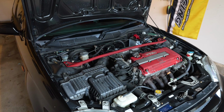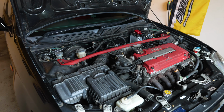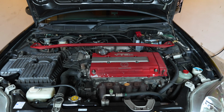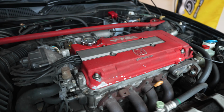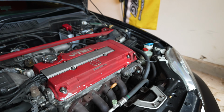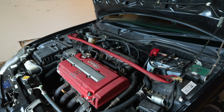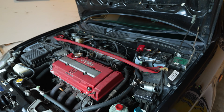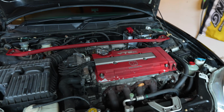Alright guys, so let's take a little look under the hood. We'll start here and I'll show you some of the stuff. That right there is what it's all about, right? That B16B power plant. Not quite as powerful as the 1.8 that came in the Integra Type R, but pretty close. I think it was rated at like 185.